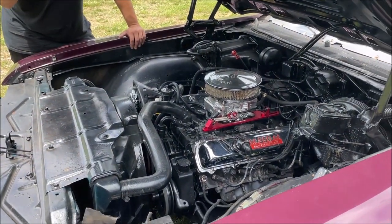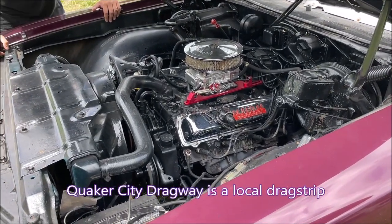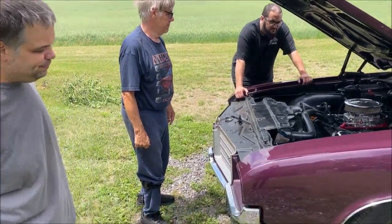Well, like I said, the guy originally owned it, he used it as a drag car. Oh, really? Yeah, he used it at Quaker State and stuff like that. He had a bigger engine in it. He blew up the bigger engine and he put the 350 in it and he sold it. Oh, wow. Okay. Yeah, that makes sense.